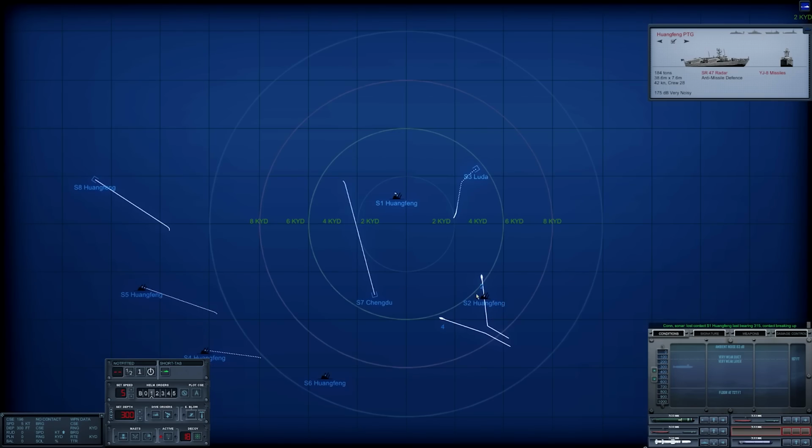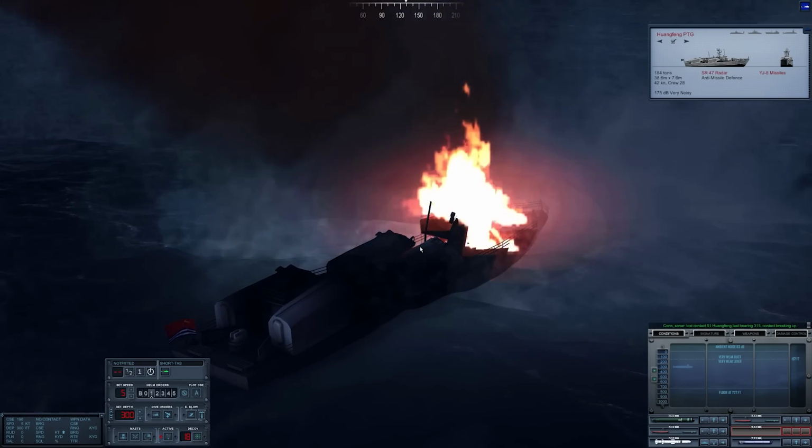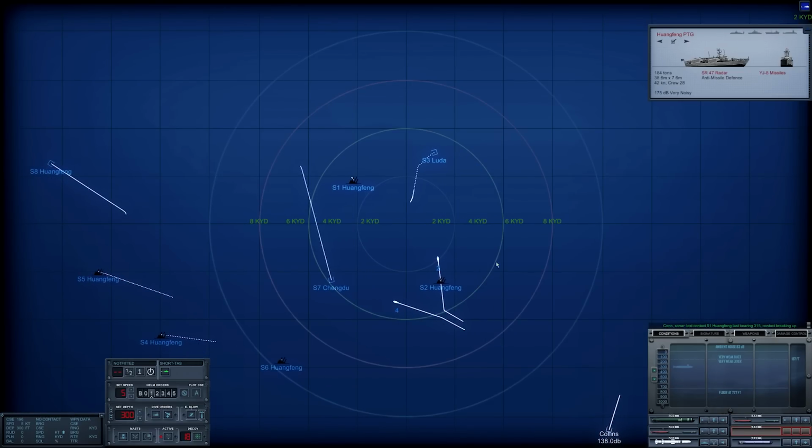Con, sonar, lost contact. Sierra 1, And just last got bearing 3, erased. 1, 5. Contact breaking up.